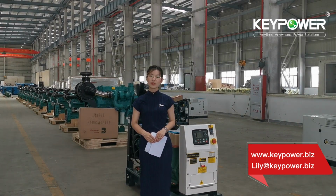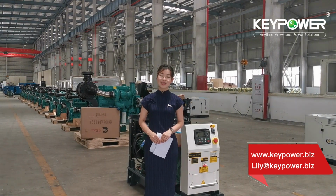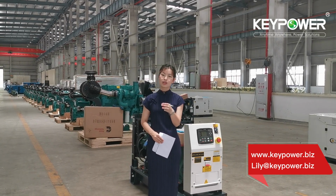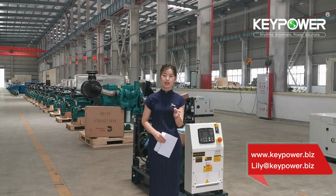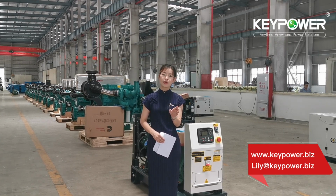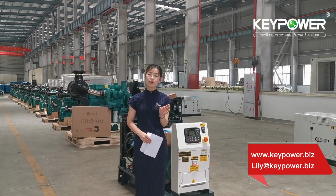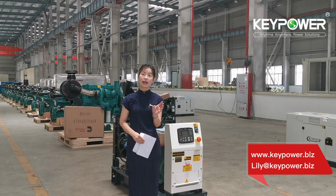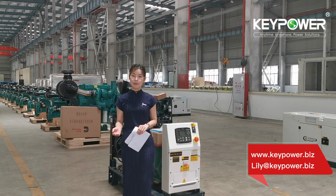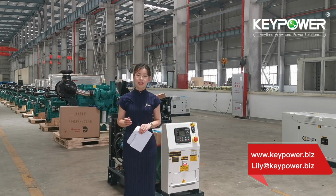Yesterday I introduced our 200 kilowatt generators using the SDEC engine. 200 kilowatt is good for those big engines, but for the small ones, like residential or commercial, ranging from 1 kilowatt to 10 kilowatt, we use portable diesel or gasoline generators, but those are 3,000 RPM or 3,600 RPM for 50 Hertz or 60 Hertz.